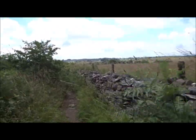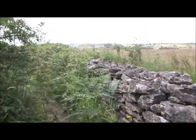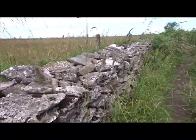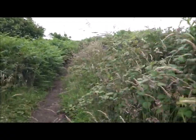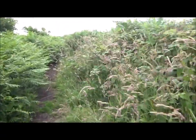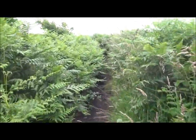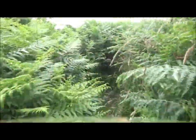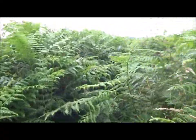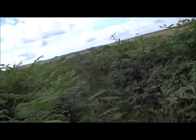And I expect you'll get one local come along with the clippers, just prune back a bit, you know. The old stone wall. Never know, you might see the old adder. I don't know if they're here. Nearly as tall as me, the ferns.